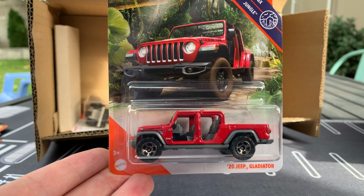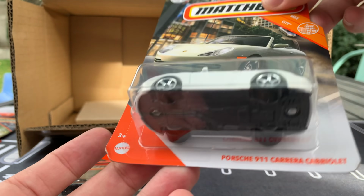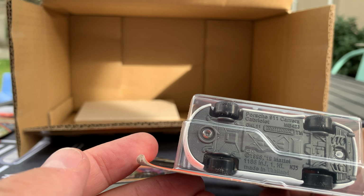Porsche 911 Carrera Cabriolet. This one makes a triumphant return. It has been a while since we've seen this casting. I wonder if the year is still... Yeah, see, 1998. Can you see that on the base? Looks like they've updated because the 2019 is there, so they've done some sort of update. But original 1998, so a 22-year-old casting for this Porsche Cabriolet, and it is back. Nice to see that for you Porsche fans.